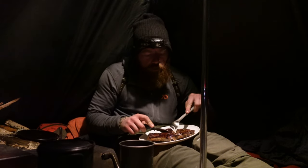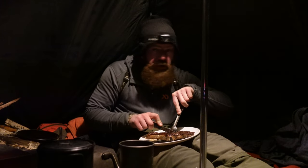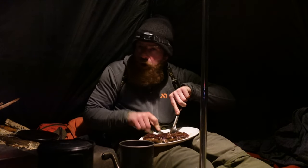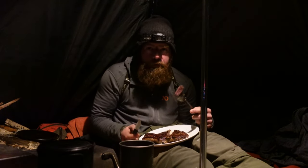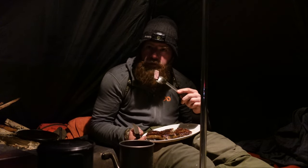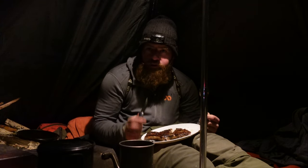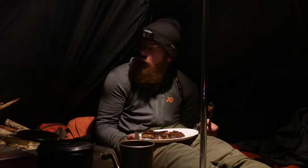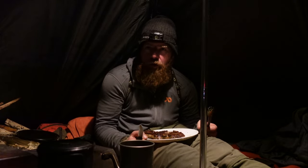Surprised Goose hasn't come wandering around yet. He's outside there somewhere. I gotta keep an eye on him, make sure he doesn't wander off. Figured he'd come around when he smelled the steak, but anyways, I'm just gonna eat the rest of my steak, relax for another little while, and yeah, I'll check in again before I call it a night.